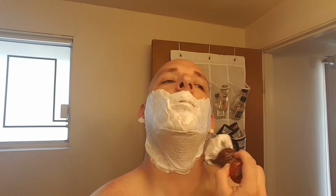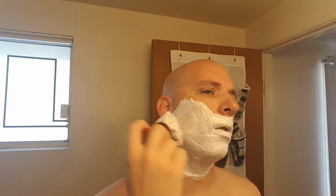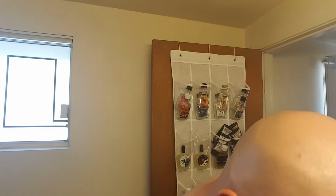The scent, I know I've been saying this a lot lately, is unlike anything else I've ever smelled when it comes to shave soaps. You get a very, very pronounced root beer. And then I pick up the espresso is there, but the root beer is definitely the dominating note. The actual second note I'm picking up in my scent is a chocolatey kind of smell.